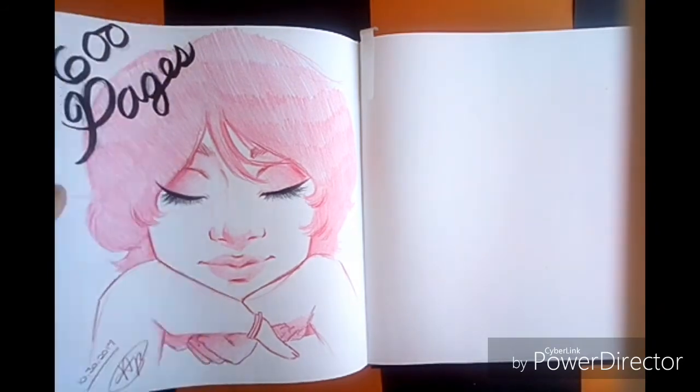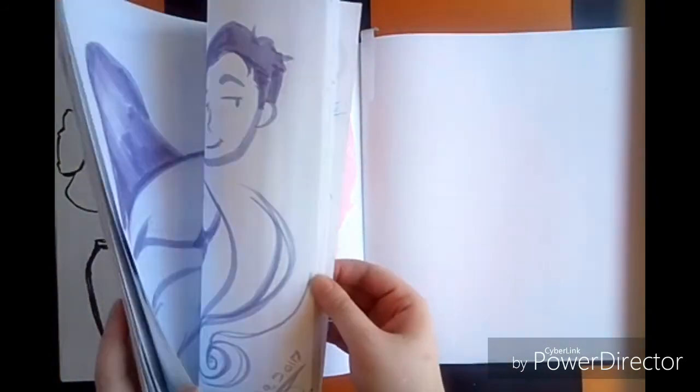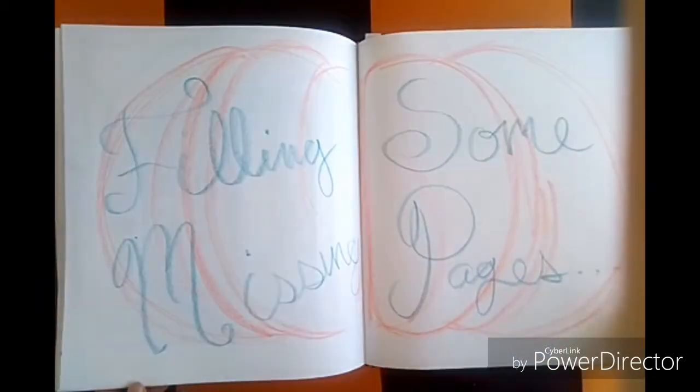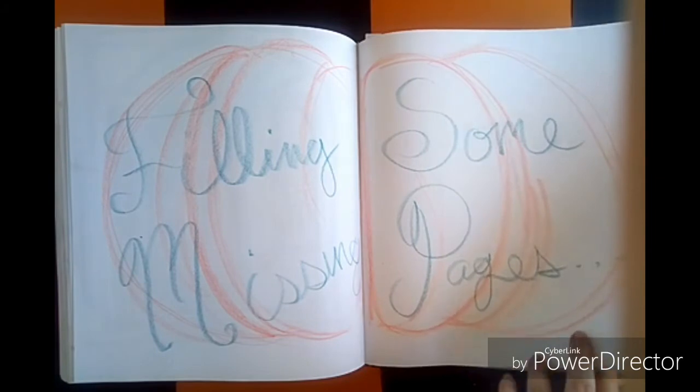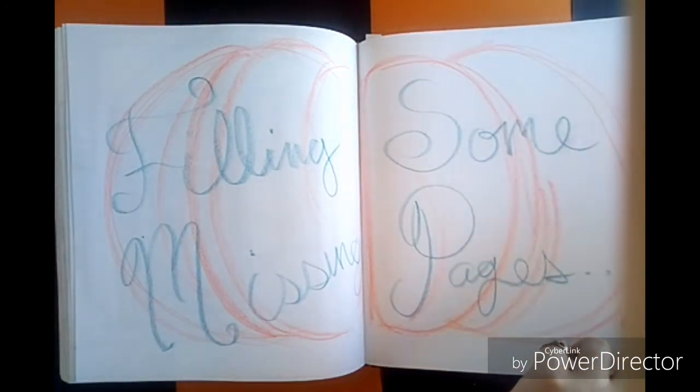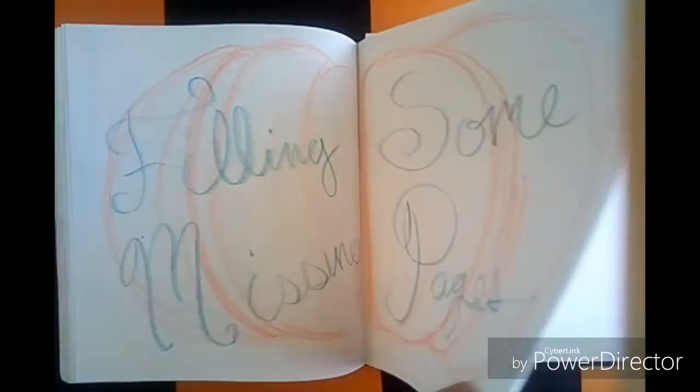By the way, I want to go back to show you what I did for that page I missed. Here it is. I just drew a big old pumpkin and wrote out filling some missing pages. In case you were wondering if I ever went back to that. I did.